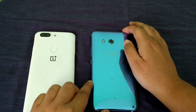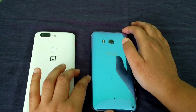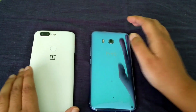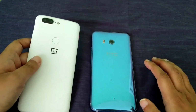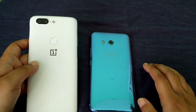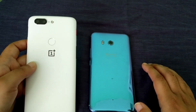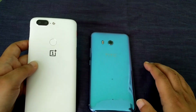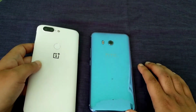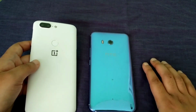You have a phone like the Pixel 2 and Pixel 2 XL, also has a single camera, and it's probably the best camera phone that's available right now. But people like to make a big deal and say that we gotta have the dual camera setup on flagship devices. And like I said, it's neither here nor there with me, as long as it's a good camera. If you decide to use dual cameras, fine. If you decide to use single camera, fine. As long as the image quality coming out of it is good.